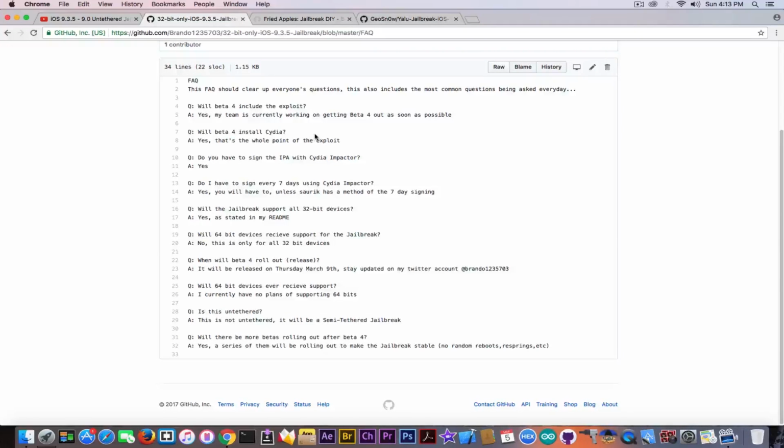Is it untethered? No, it's not. Will there be more betas rolling out after beta 4? And the answer is yes. A series of them will be rolling out to make the jailbreak stable. Examples, no random reboots, resprings, etc. So this is very important.